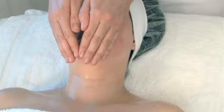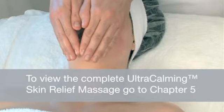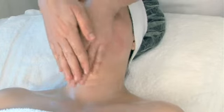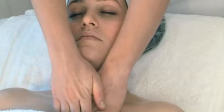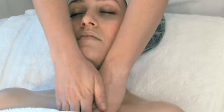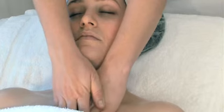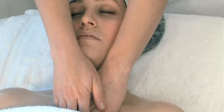So now we're going to move into our Ultra Calming Skin Relief Massage. Beginning again with our inhalation techniques with the hands cupped over the face, we'll encourage our clients to breathe deeply from the abdomen. Holding hands over the nose and mouth area for around 3 deep abdominal breaths. Placing the hands now on the sternum with the palms flat to the skin, we're going to perform a light pressure rotation in a clockwise motion. Again, this is on the exhale breath, and we're going to repeat for 3 abdominal breaths. This helps to relax the chest and the shoulder area and start to release the tension from the upper body.